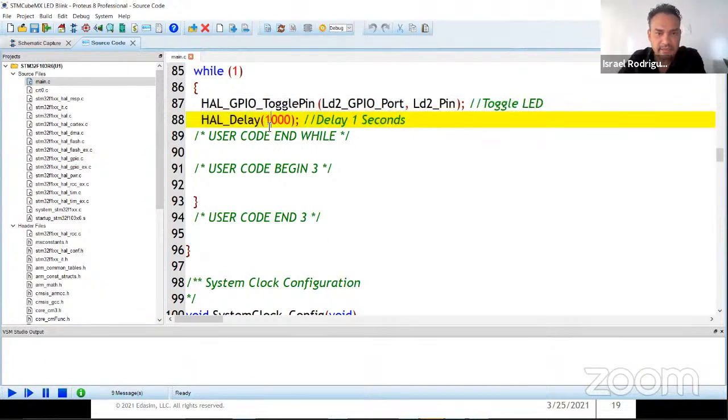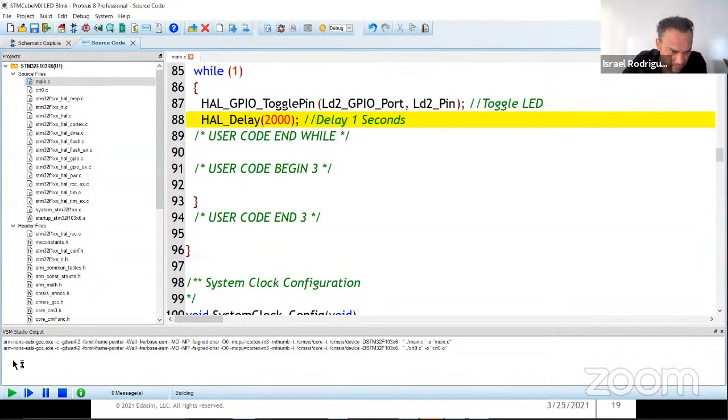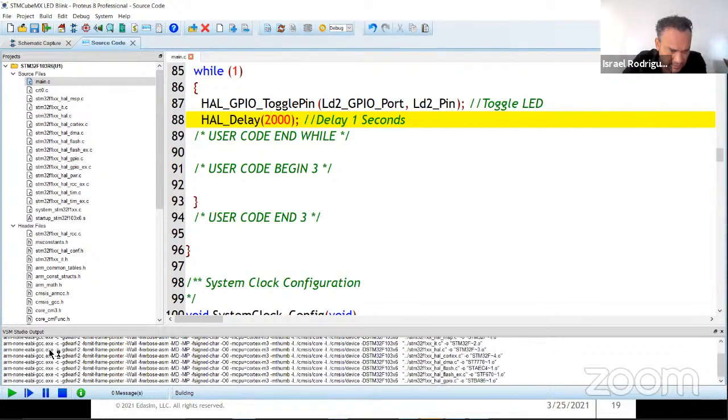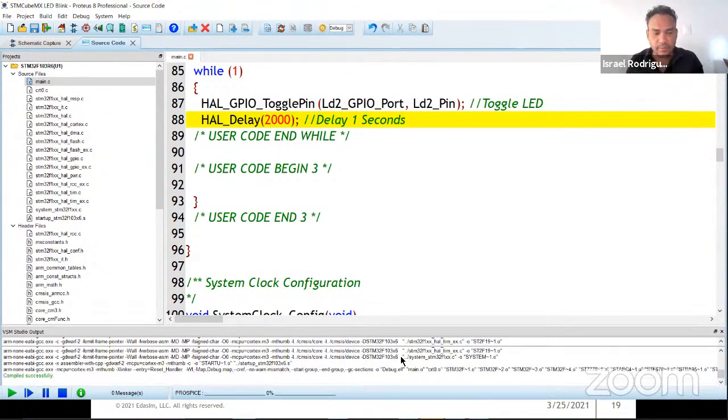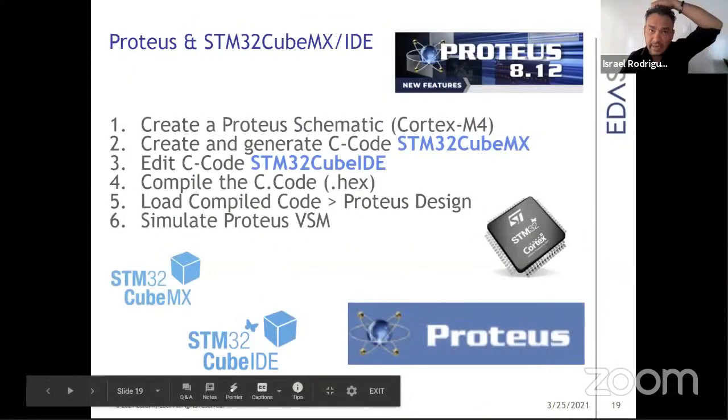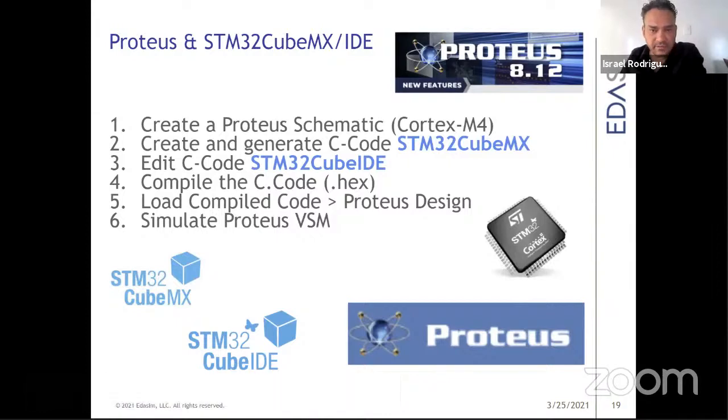Okay, just to show you, let me change something. If I click here, it starts compiling again. If you see here below, I don't know if you can see GCC. It's the compiler that I'm using for this project. I'm really compiling inside Proteus, using this core for this compiler. Okay, that's it. Compile again. Remember the breakpoint you set there. So that's all. Let's go ahead with the presentation because I have a lot of things to show you.